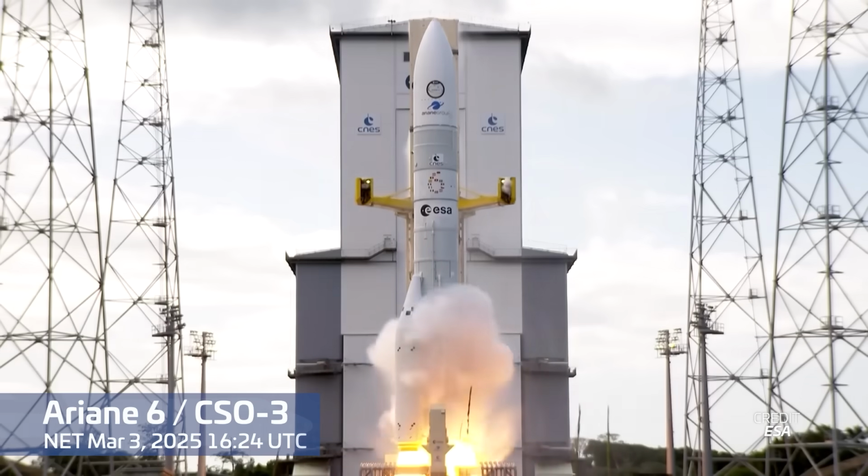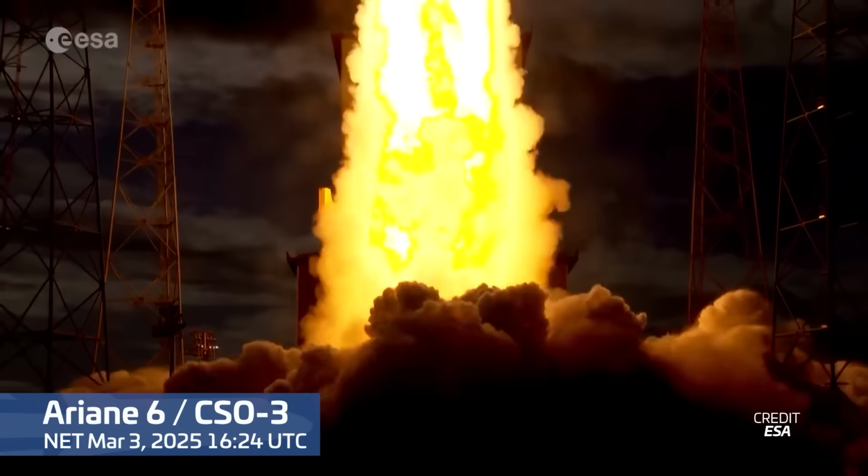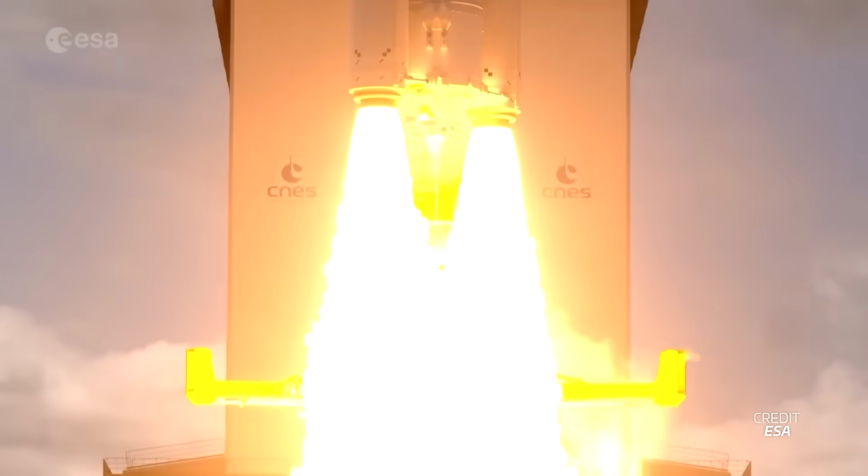Next, we'll have the second flight of Ariane 6, this time carrying a French reconnaissance satellite into orbit. Liftoff is scheduled for March 3rd at 16:24 UTC from the Guiana Space Center. Also next week, we'll have the 8th launch of SpaceX's Starship rocket.